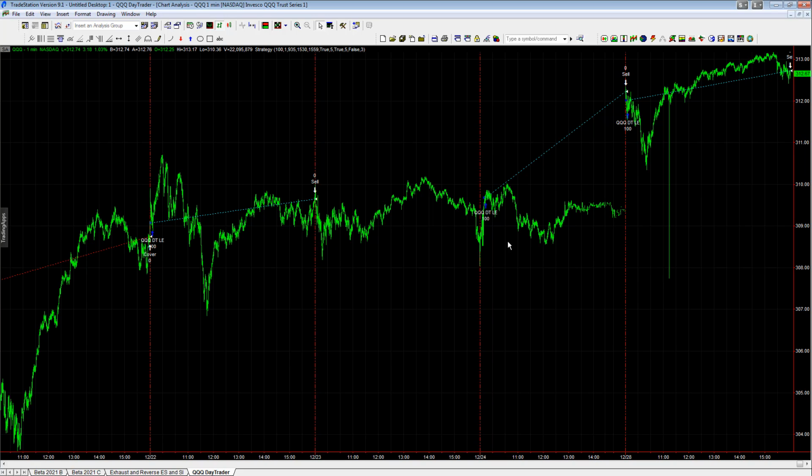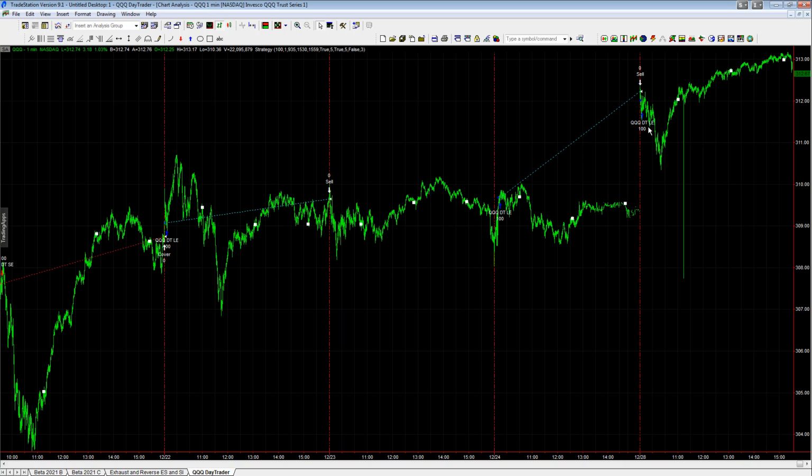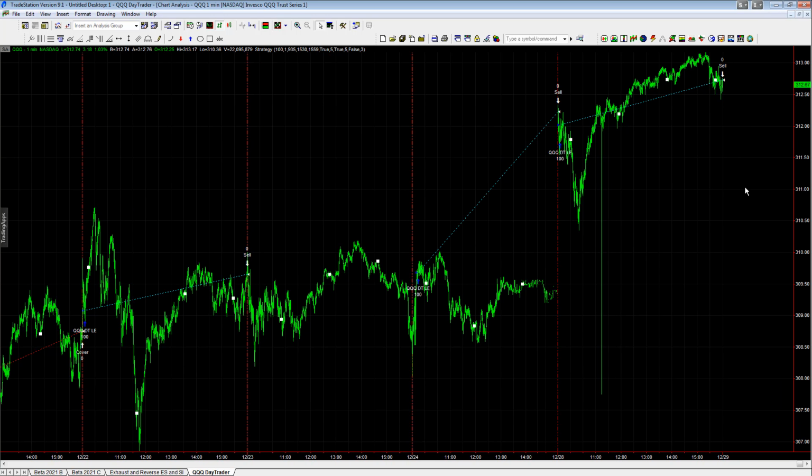That is what we're seeing, and it ended up taking another profitable trade today. Had you gotten out here and not captured this gap up, then you would have taken this trade right here, which was also profitable on QQQ Day Trader. Should have this on the trading app store soon. Those are the trades on the day.